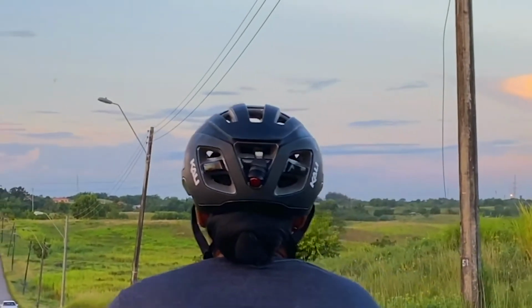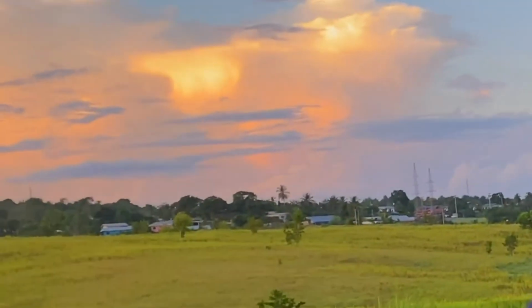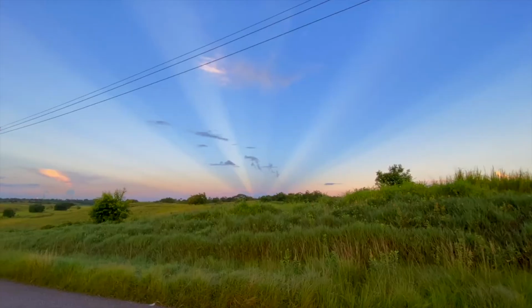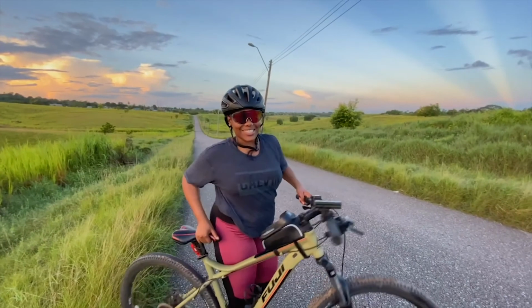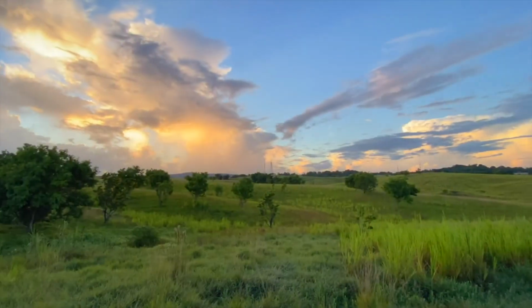But watch that view with them clouds. This ain't even a steep hill. I was obviously a bit intimidated with the cars passing up and down. But yeah, look at this view. Nah, sorry to disappoint all them, but we have a next hill for you. No cars. A couple of dogs, but no cars. Wonderful.